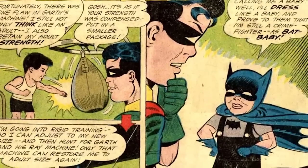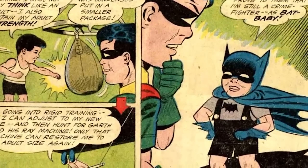Remarkably though, Batman retains his adult intellect and physical strength. Rather than being dismayed by this transformation, Bruce embraces it, donning a miniaturized cape, cowl, and Batman-themed overalls to become Bat Baby. The criminals attempted to ridicule him, but Bat Baby uses his enhanced abilities to foil their plans.